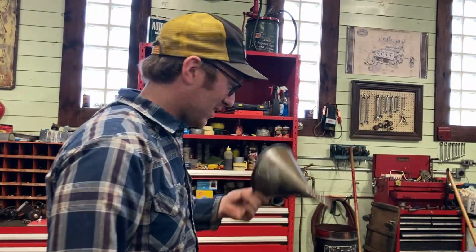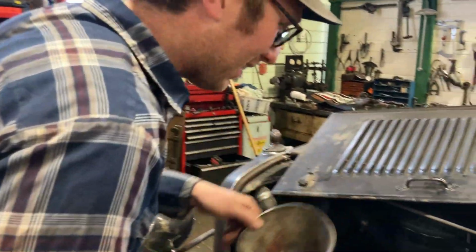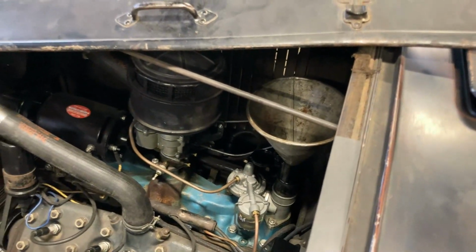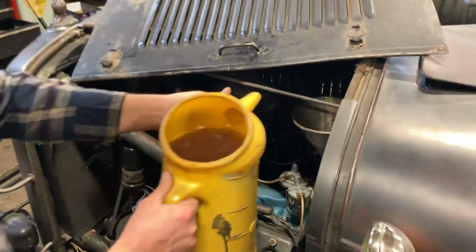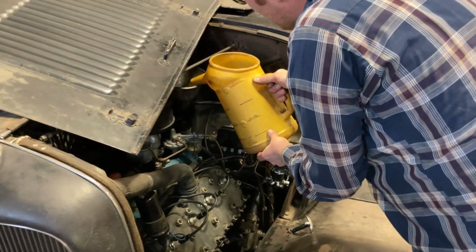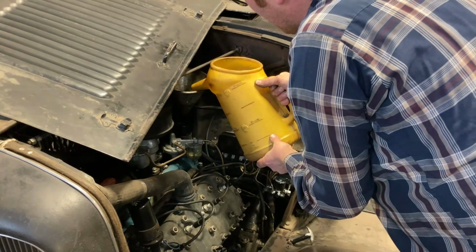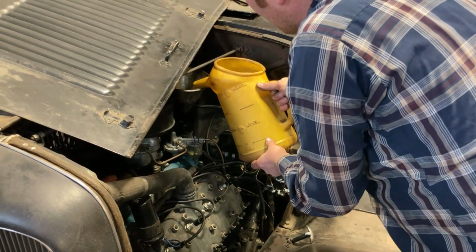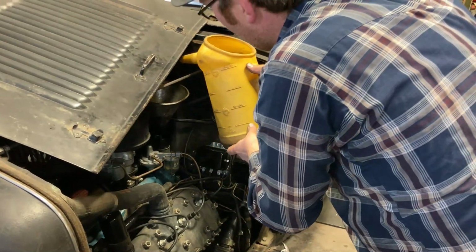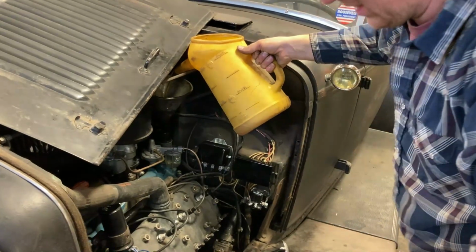Perfect. Got our oil here, jug, funnel, good and clean. It's back here. Open our little cap, insert our funnel, and decide if we want to go on top or below this bar here. We'll start below and build up the courage. Yeah, no, we gotta go up top. That redirection, there we go. Oh, there we go. That's exactly it.